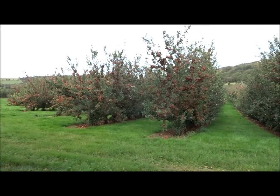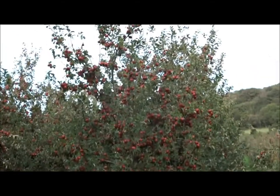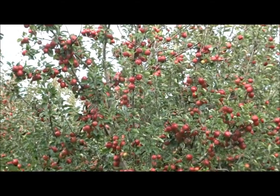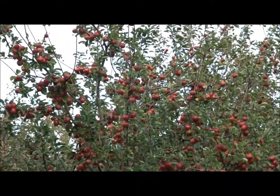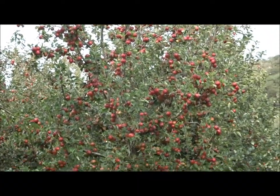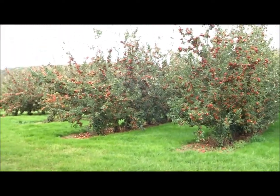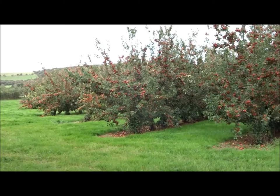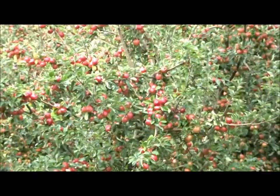Now I've watched these trees grow over the years, from quite a long time ago now, when they were first tiny little, an inch high or something, maybe a bit. They were really, really tiny, and they were put out in rows, and they were nourished and watered. Now look at the reward that farmer's got.